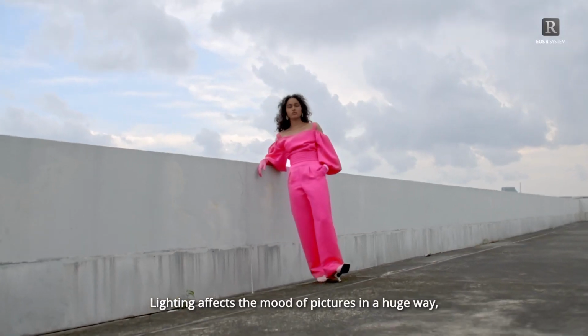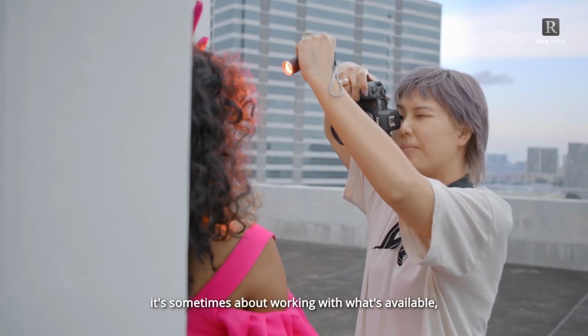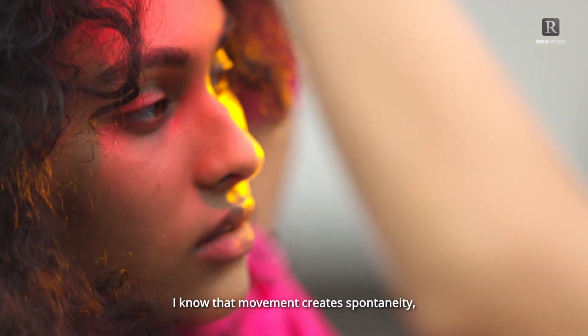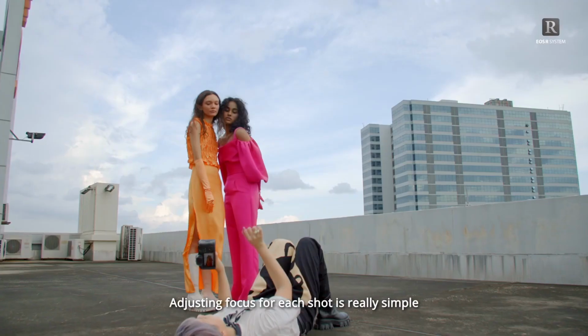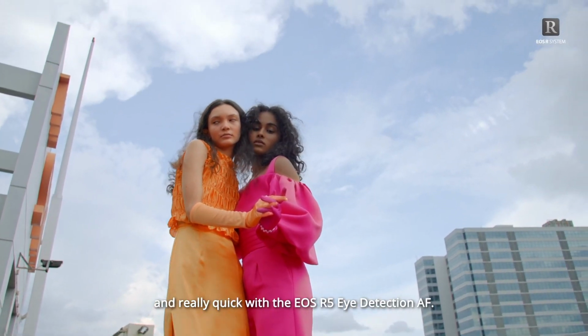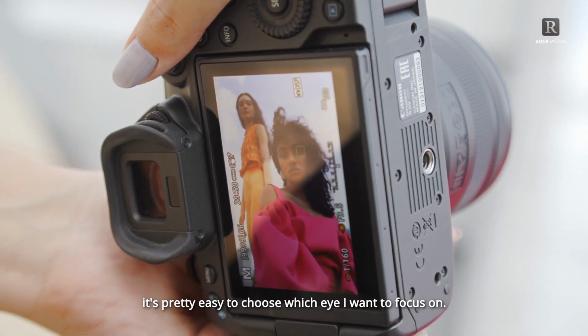Lighting affects the mood of pictures in a huge way, and when you're shooting outdoors, it's sometimes about working with what's available rather than fighting it to turn it into something that it's not. I know that movement creates spontaneity, so for images to feel more natural, I like to direct my models to move around. Adjusting focus for each shot is really simple and really quick with the eye autofocus. It's accurate, and even when there are multiple models, it's pretty easy to choose which eye I want to focus on.